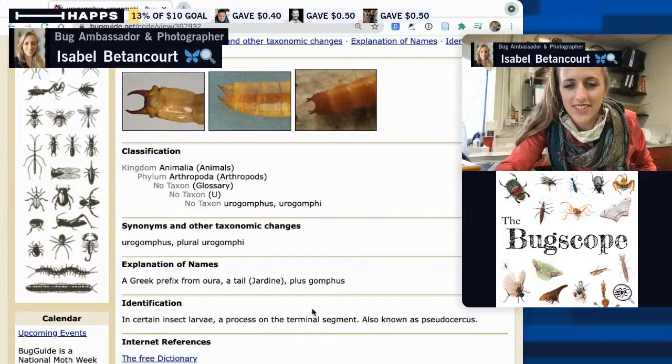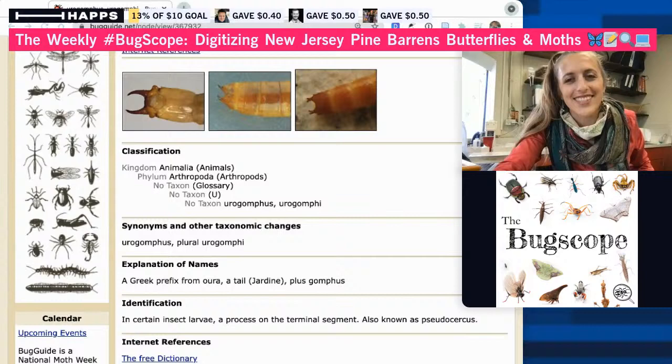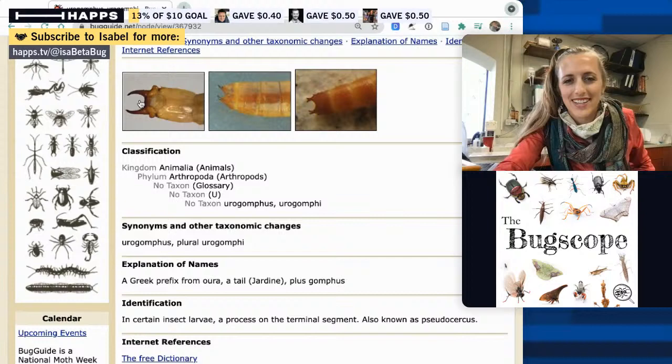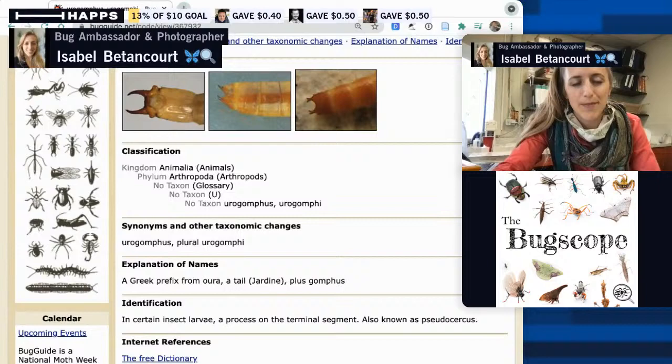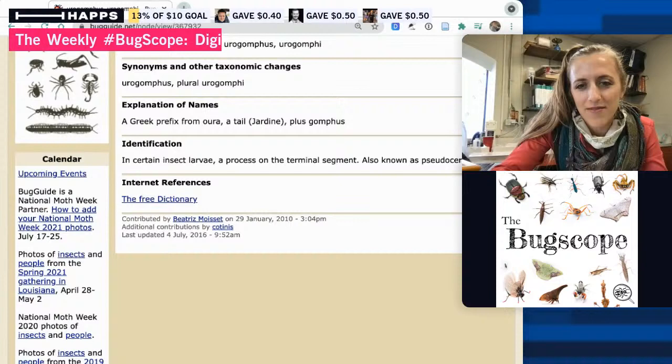as a pseudocercus. So if you've been with me for a while on the bug scope, you maybe remember a long time ago I said... We talked about cerci, basically, which are almost like hind antennae, these sensitive back appendages that I think are used in various ways depending on the insect. Like earwigs have huge cerci. But in this case, when it's a urogomphus or urogomphi, it's like a shorter, stubbier appendage that is on the back of some insects, like larval insects. So there we go. The more you know.